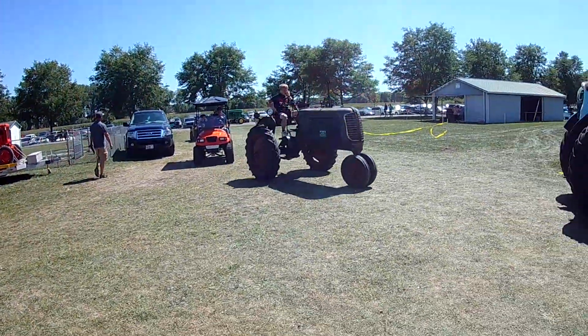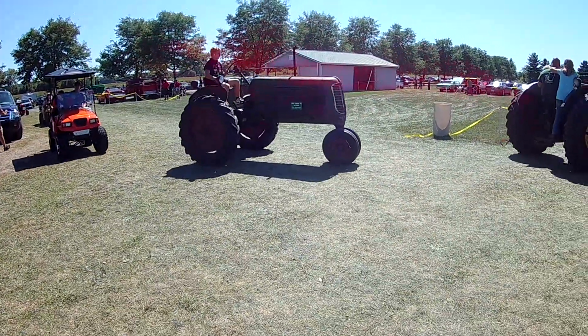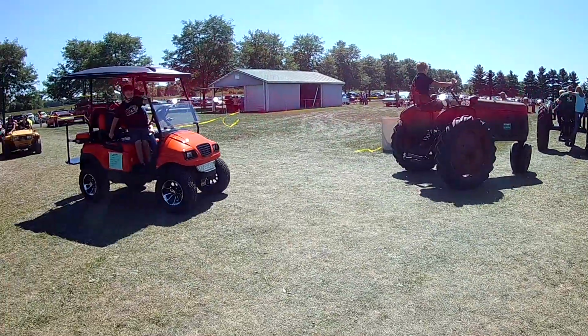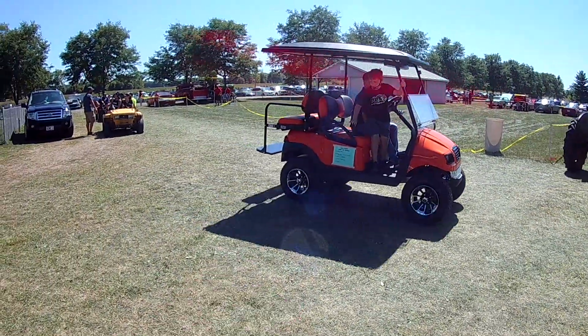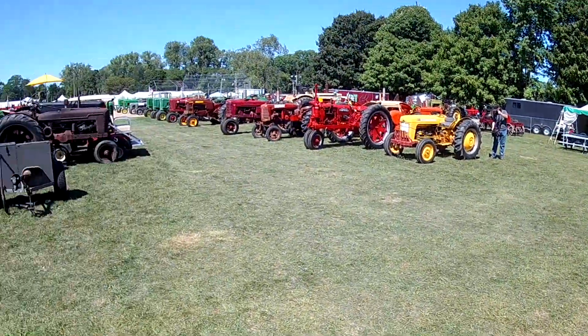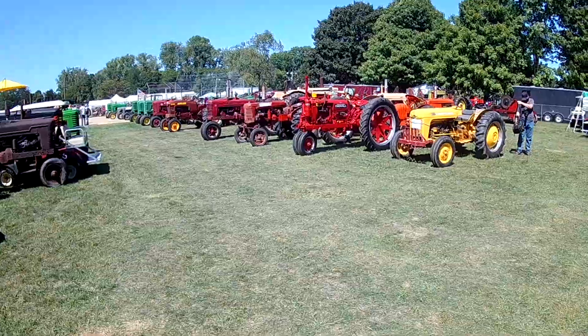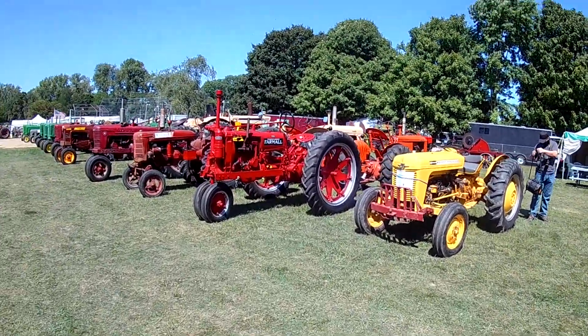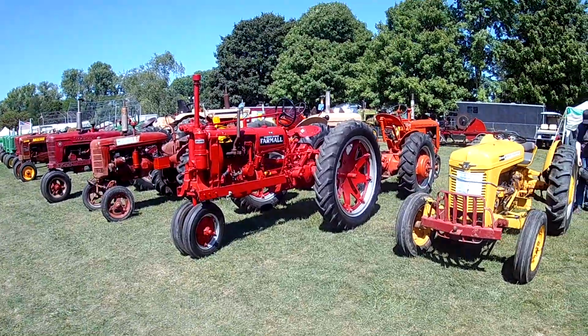Coming back from the parade, aren't they? Little parade tractor. Yeah, that's their school color, like orange and black or something. West Liberty Tigers, I think they call them. A lot of people wearing masks. Scared to death.